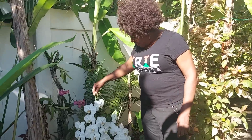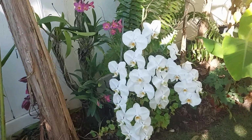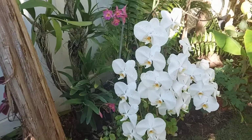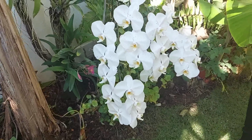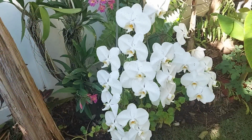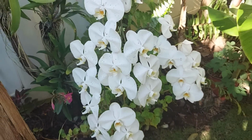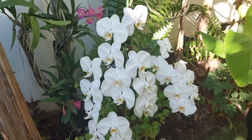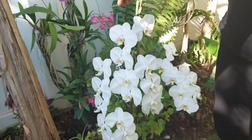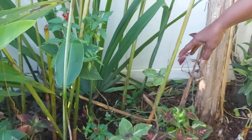Okay, let me show off a little bit. This is my orchid, which was blooming last year, and it has not stopped blooming the entire year. It's a little bit fuller now, but I've always had flowers on this orchid all year. So much so that I'm thinking of placing, I've already bought another one to place here.